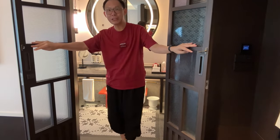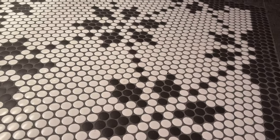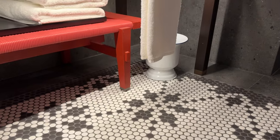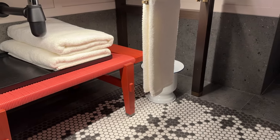Ta-da! Hello! Do you think I'm at the front door of a house or a hotel? No, this is actually the entrance of the bathroom. It's very nice, right? It's made of a glass door and it's very traditional. And look at the tiles. These are tiles that you don't really find in other hotels. Other hotels maybe have marble or whatever. These tiles are actually very nicely built.